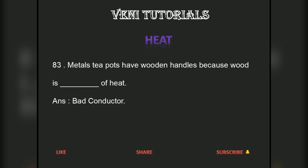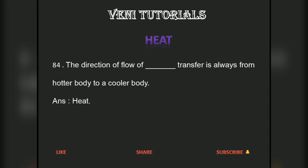Metal teapots have wooden handles because wood is dash of heat. Answer, bad conductor. The direction of flow of dash transfer is always from a hotter body to a cooler body. Answer, heat.